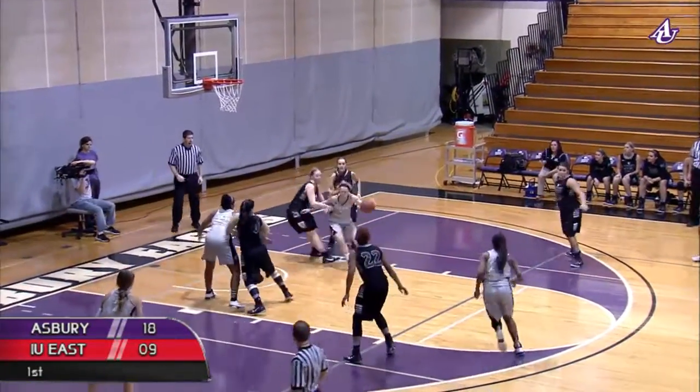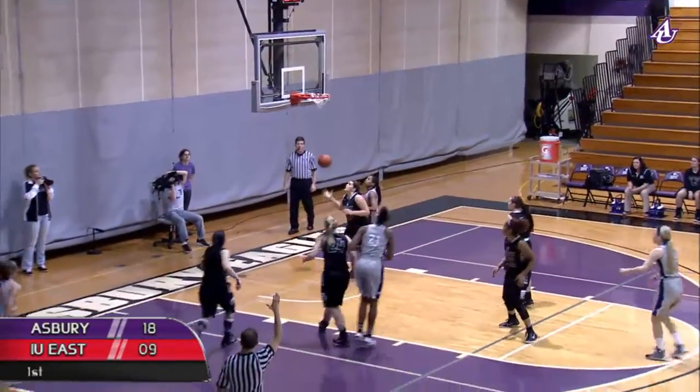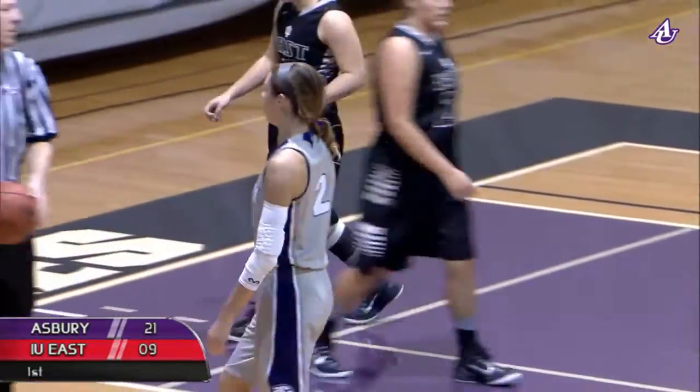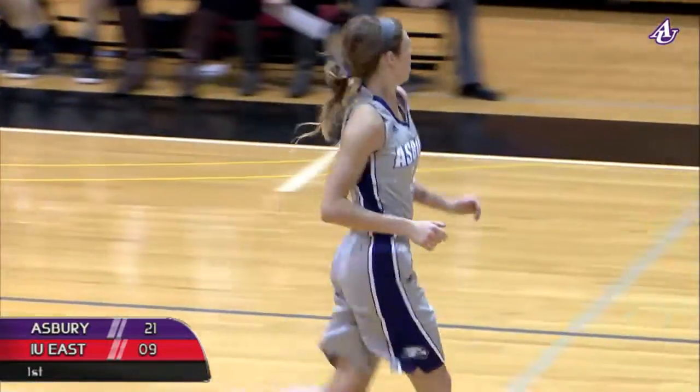There's Kylie Gorby driving to the basket. Throws out a pass to Savannah Taylor, puts up a 3, and good. Savannah Taylor with another three-point make. And it looks like she's just shooting into the ocean right now. She's making almost everything that she puts up there.